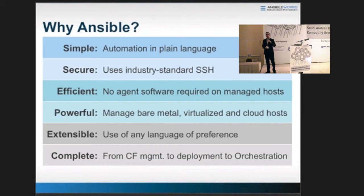And the language that we use is human readable as well as machine readable. And so it's very easy to audit the set of tasks that you're invoking to automate your IT workflow. It's very easy to pass those set of tasks to other users and allow them to audit that as well, even if they don't have any understanding necessarily of Ansible.